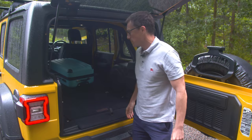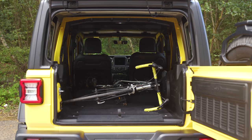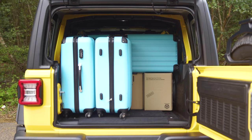Now, in terms of the load capacity, you can just throw a bike in there or two without having to take their wheels off. You'll also be able to fit two large boxes, 13 further small boxes, two small suitcases, two large suitcases, and a pushchair all at once.